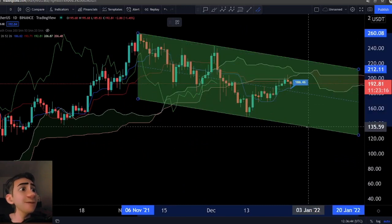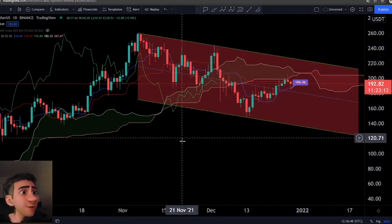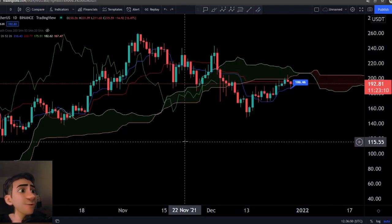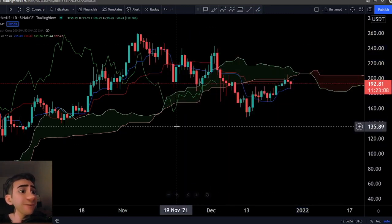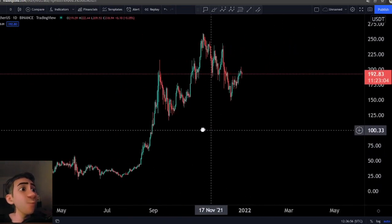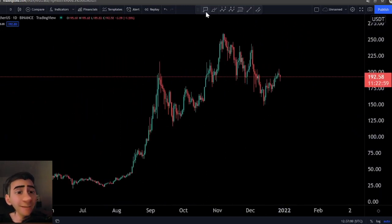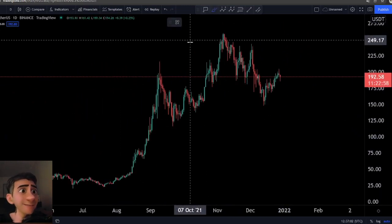So guys, you know it. For the moment, we have a parallel channel to the downside, we are fighting with the Ichimoku, and we have the middle line also here as a support. But it's really possible to lose all this stuff and go down here. What can we see if we are watching this picture on the daily time frame? And this is really, really bad, guys.